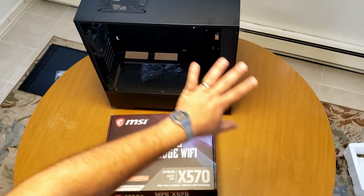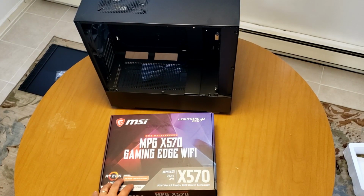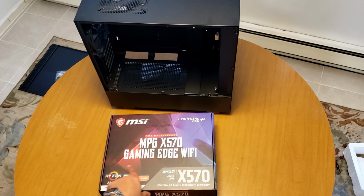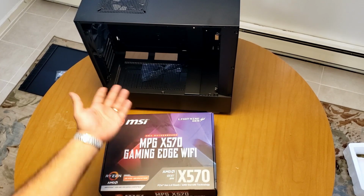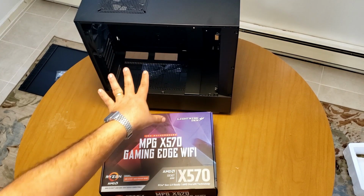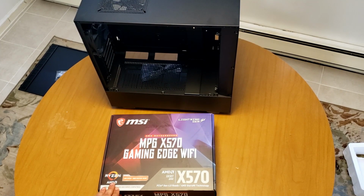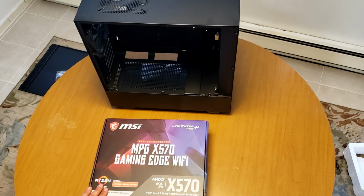So now that we got the case opened up, let's start with the motherboard. Let's take this out of the box, unbox it, and see what we got. Yeah, MPG X570 Gaming Edge Wi-Fi. Never used it before. Again, this is my first ever computer build, guys, so not positive on how good these are, but the specs of it appear to be pretty good. Yeah, let's open this guy up and see what we got.